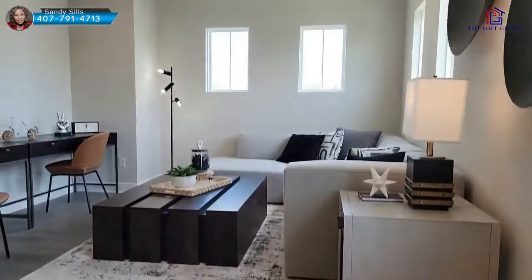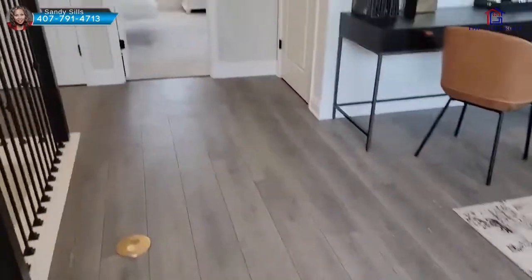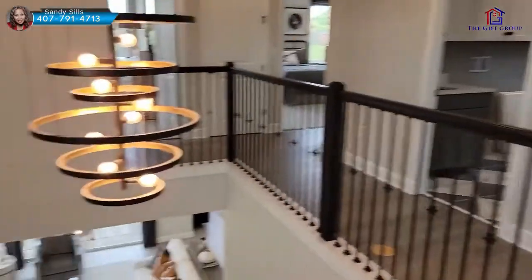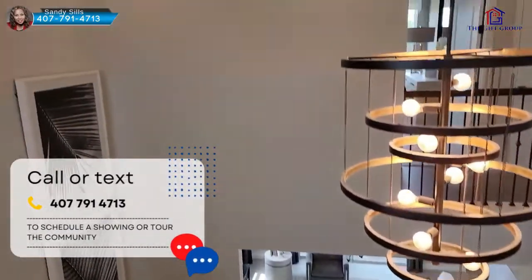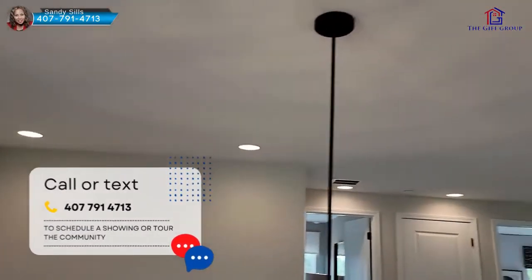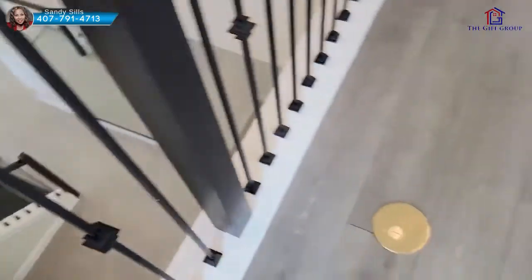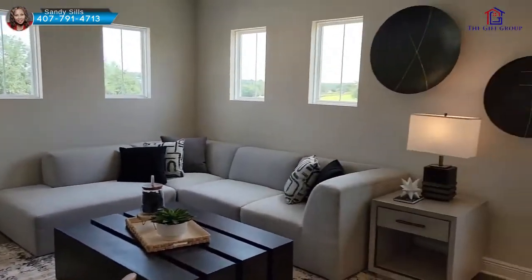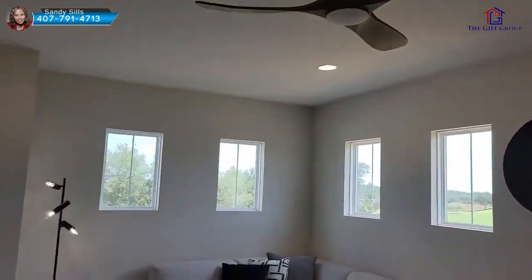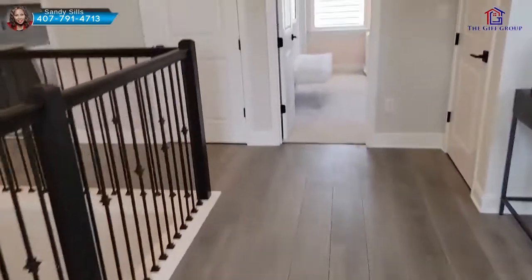Once we get to the top of the stairs, we have a den area, and that's not carpeted, so that was upgraded. And then look at your view from upstairs. Isn't this beautiful? This is gorgeous. So then let's see what we have here. When we come here, we have the den area. They made this into like a sitting room with an office. As you know, today we're doing a lot of virtual office, but you could do whatever you want here.